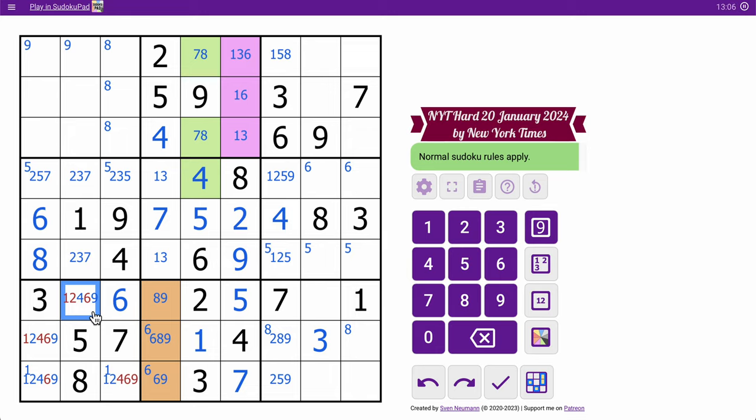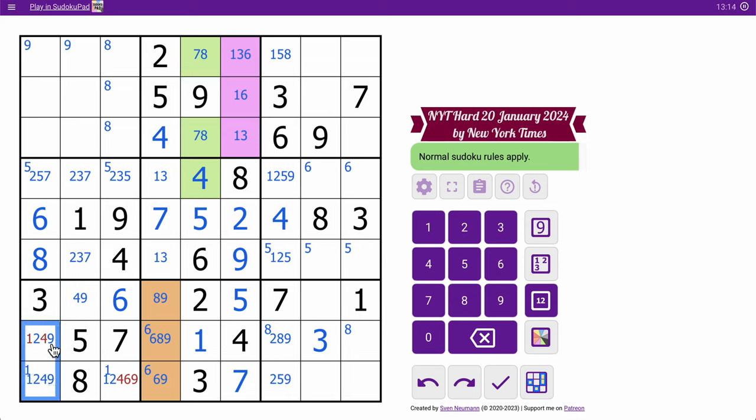Okay, this one now sees 1, 2, and 6. That sees 6 by column. This sees 1 and 4 by row. That sees 4, 6, and 9 all by column. See, 4's down to these two. Nothing else to go with, though.